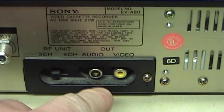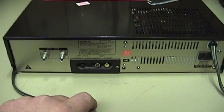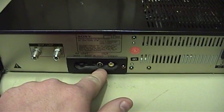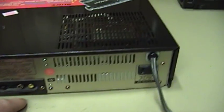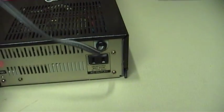You will notice that there is no corresponding input on this thing for a video and audio source, which is a surprising omission, and again it suggests that this was a bottom-of-the-market model. There is, however, a composite video output as well as a monophonic audio output. There's a generous cabinet vent on the back. This unit never seems to get very hot when it's in operation.